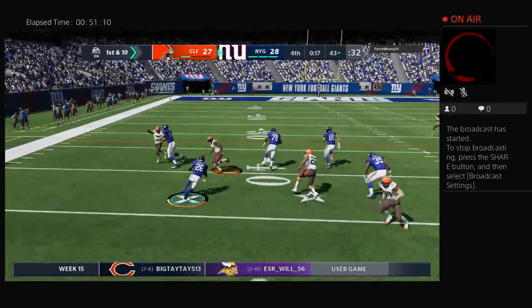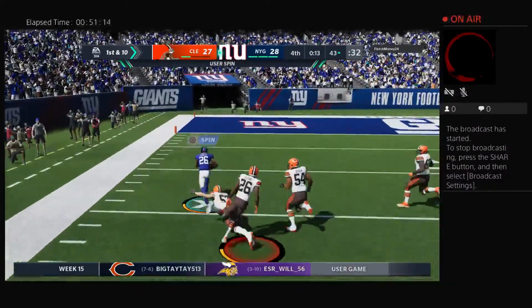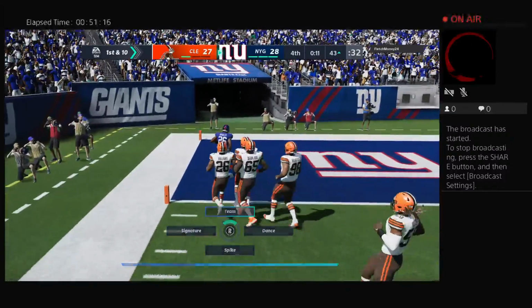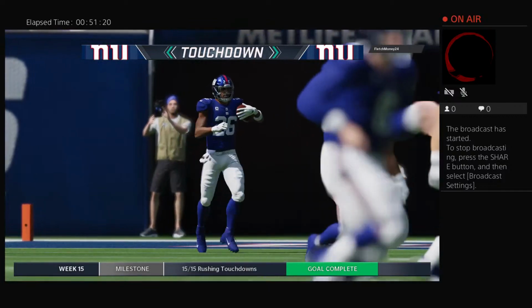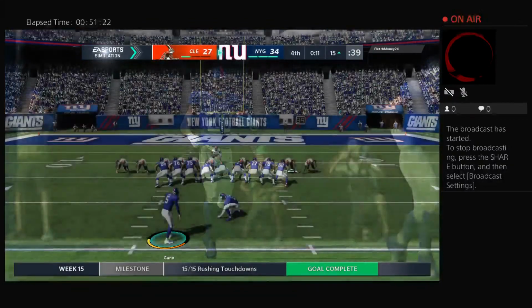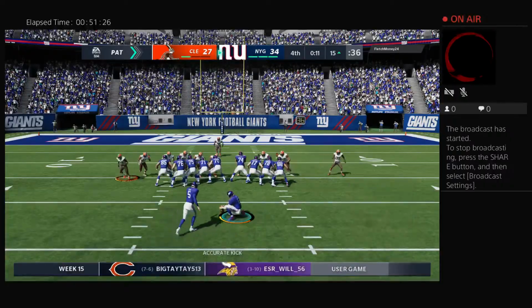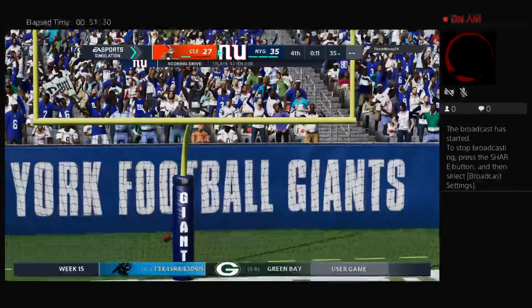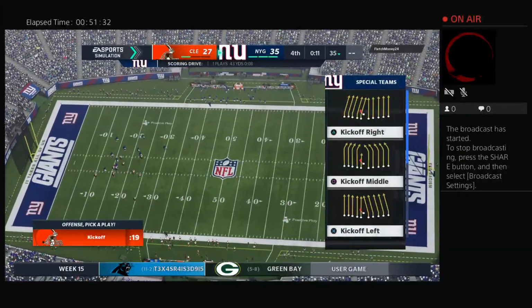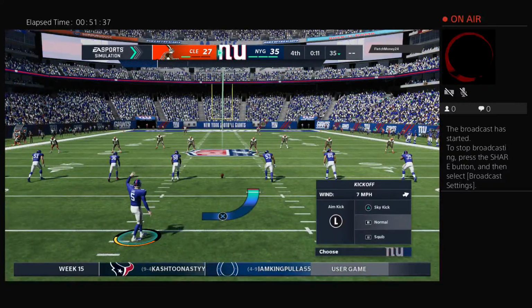A first down carry for Barkley. Skirts by him at the 35, the 20, and he's free going down the left side. It's a foot race, and all the way in. Touchdown, New York. Saquon Barkley, 43 yards, and the Giants add on to their lead, and he knocks it through. Makes the score Giants 35, Browns 27.